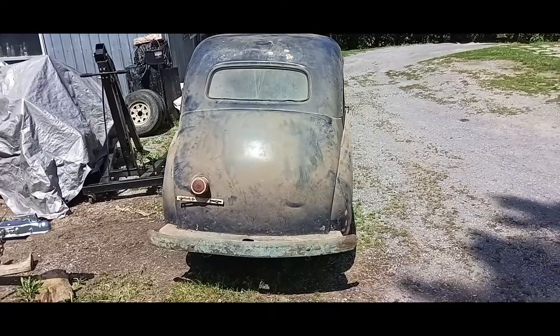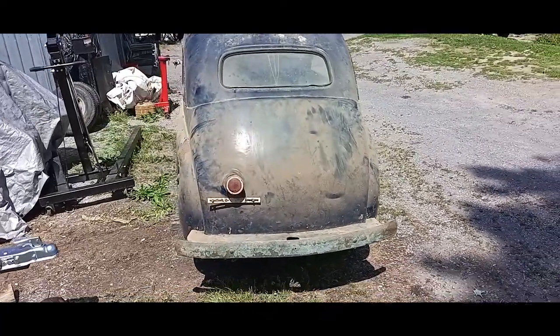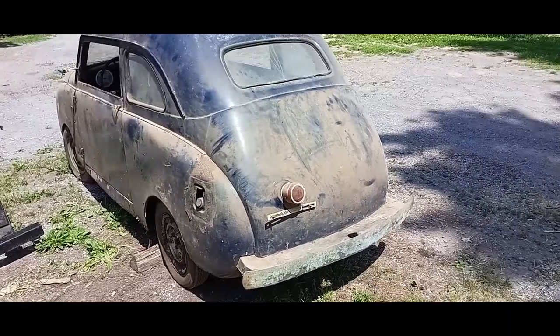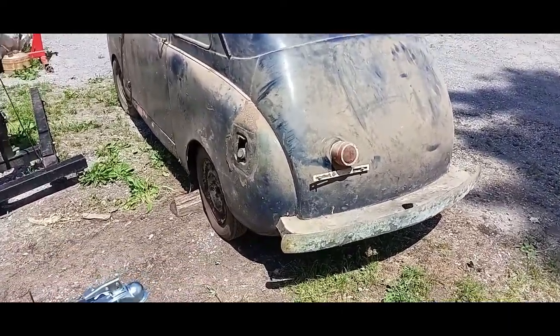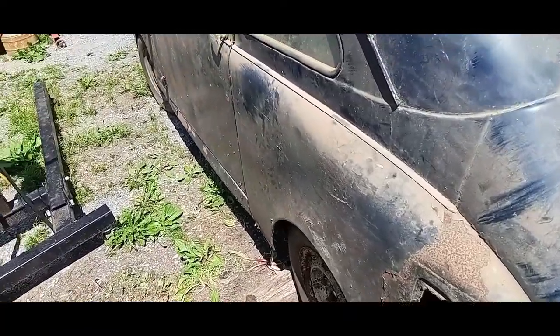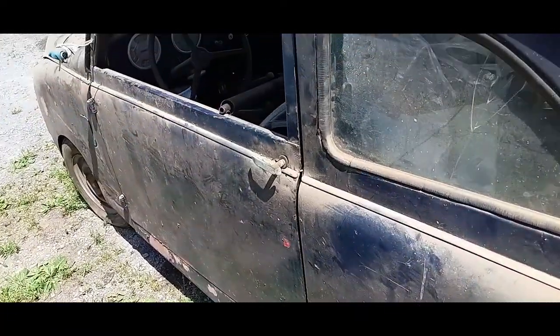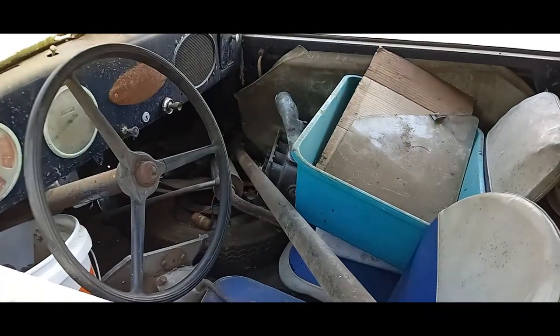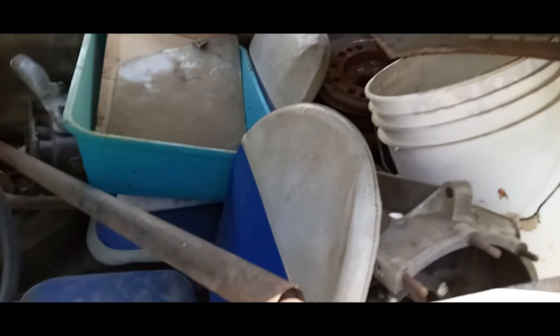But nonetheless, the little car is incredibly solid for being a '48. I know it might look rough in pictures. Let me get you in here. Full of parts.